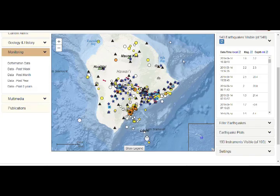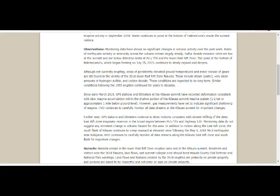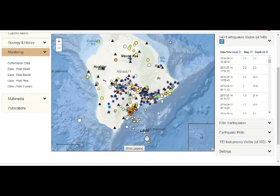Here we are at Kilauea monitoring. The earthquakes for the island basically are about 540 in the past 28 days. You can see that these here, where the cross is, underneath these here, are deep. These are in miles. 20 miles are about 32 kilometers. Okay? So they're pretty deep there. The other ones are quite shallow, but we do have a couple of deep ones.